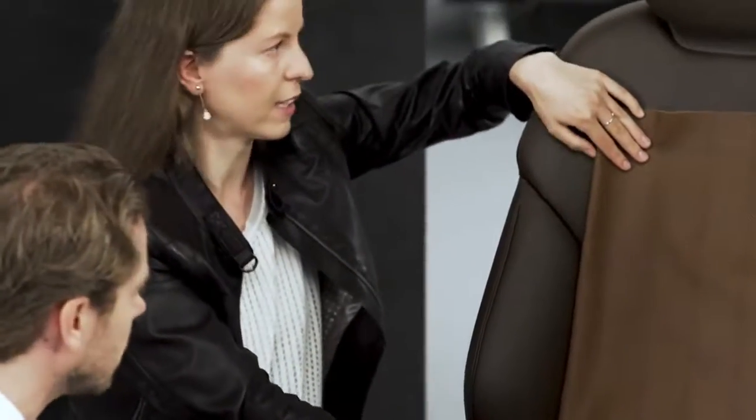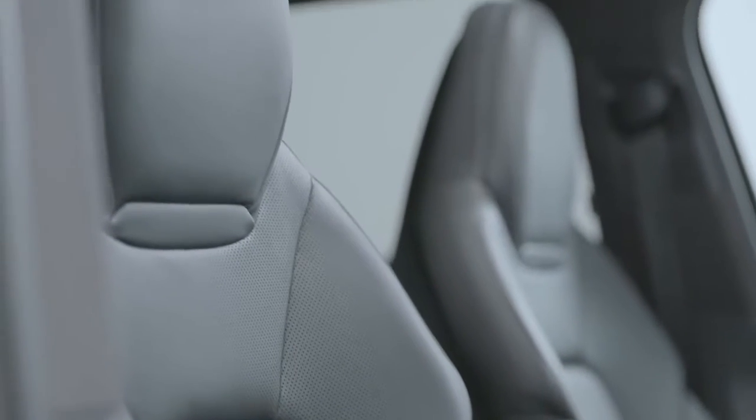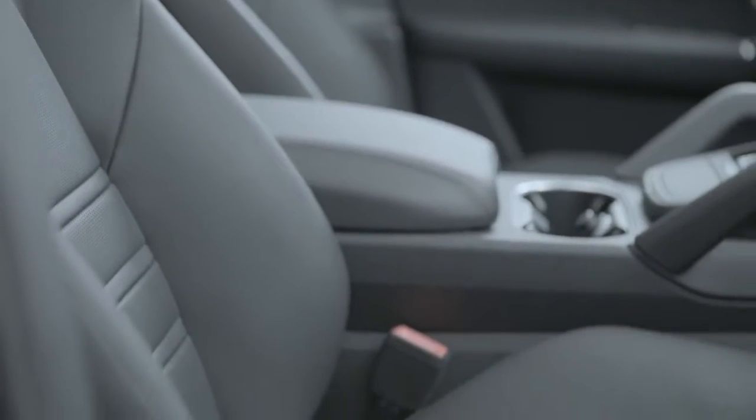We also use very high-quality materials, of course. For example, in terms of the types of leather we offer, including top-class leather of club quality. Take a sports seat like this, for example, which has turned out very beautifully. A top-class seat. It looks very sportive, with its pronounced shoulders and the integrated headrest.